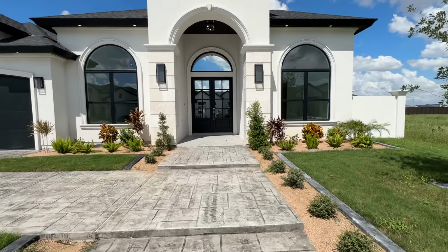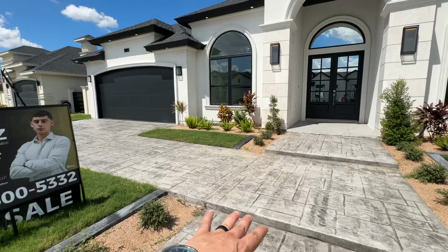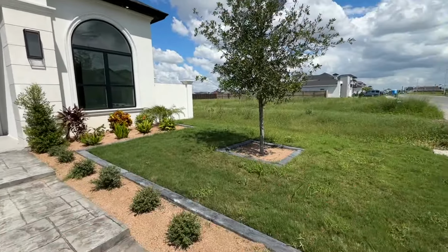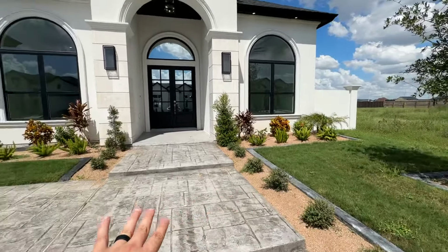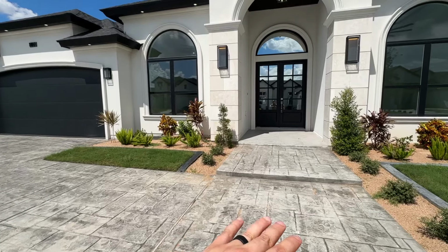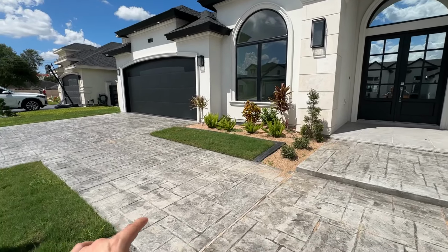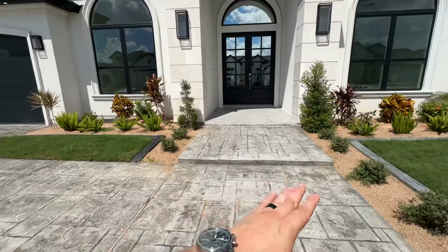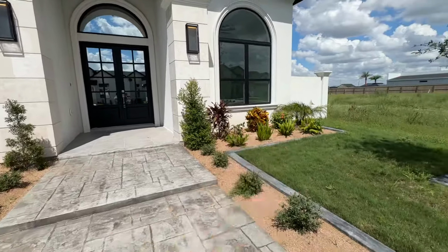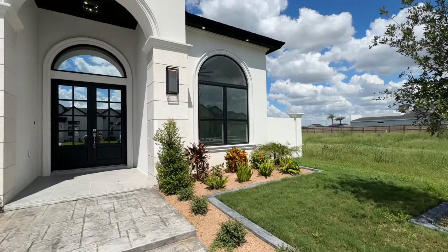So, wow, where do I even start? Well, it has a stamped walkway, stamped driveway. Again, there's no HOA here, so it's not even a necessary thing to have on a property. But the builder said, let me just go ahead and add it, and they did. Beautiful. It's like that golf course grass. I forget the name of it. It's not Augustine, but it's a beautiful thin bladed grass. I think it's really, really nice to have.